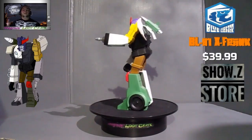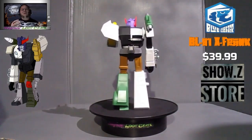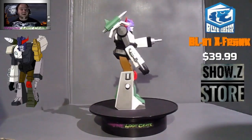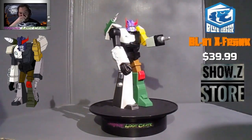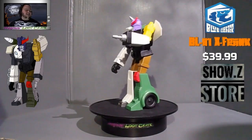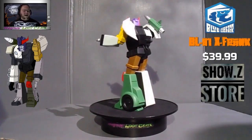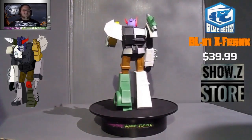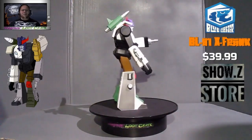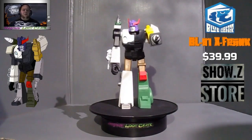Now folks, what would a Halloween special be for the Magnus's Loot Crate if I didn't have at least one little bit of Transformers loot thrown into the mix? This is Blue Lobster's BL-01X Frank. He is, of course, as you can see, the Autobot X from the first episode of Season 2, as a matter of fact. He is Autobot Spike, the body that Sparkplug created, and then they had to throw Spike's brain into him so the doctors could operate, blah, blah, blah. You get it.